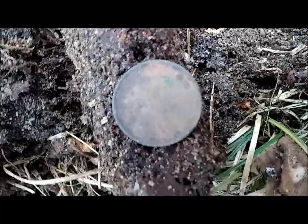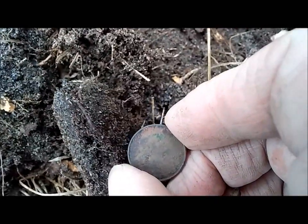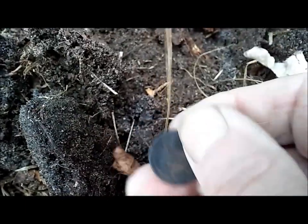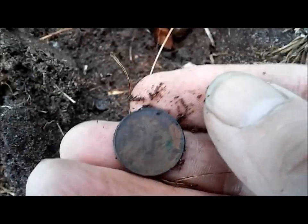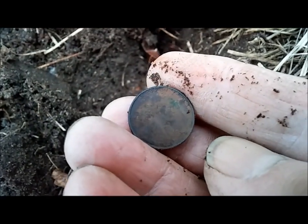Not too bad a shape. But then again, it's not cleaned up either, so let's see what we got here. 1944, I think it is. Oh boy, I do that a couple of times a day. And hang on to nothing. There's old Abe.